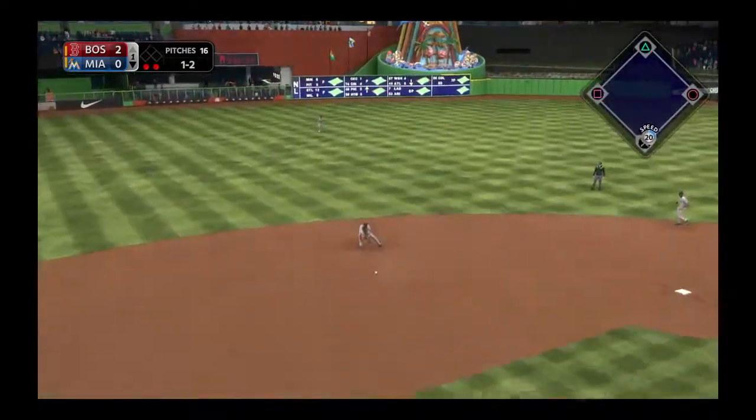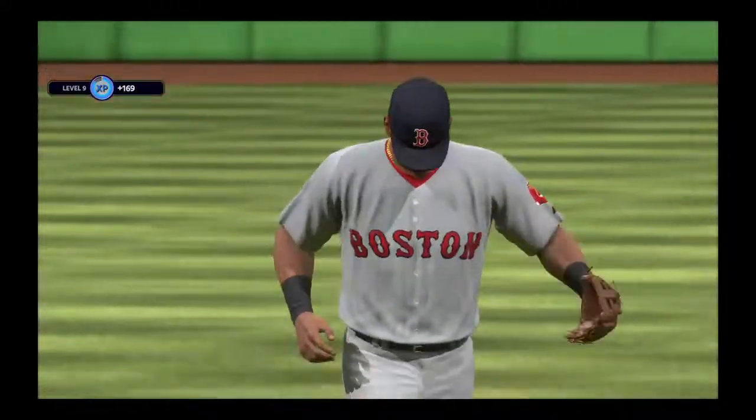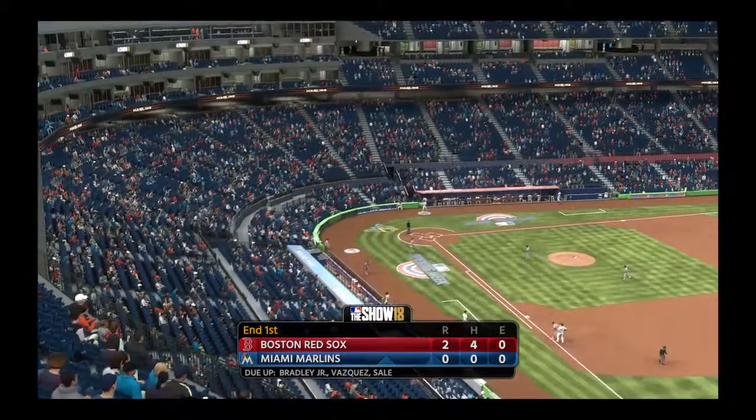A bouncer to the left side. Devers gloves it. Throw in time, and the side is retired. 1, 2, 3 go the Marlins. They're down 2-0.